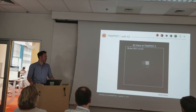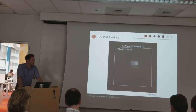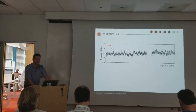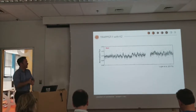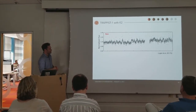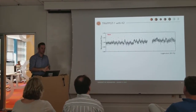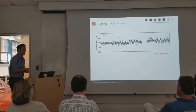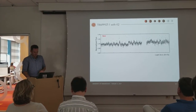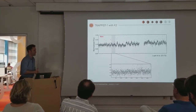And if that weren't bad enough, you have all this jitter, all this drift due to the motion of the spacecraft. And so if we look at the raw light curve, it looks something like this. You can see all of these data points below the continuum, all these data points above the continuum. It's not clear at all which ones are transits, which ones are just noise. The scatter is very large. I will tell you that one of the transits of TRAPPIST-1h is in there somewhere.